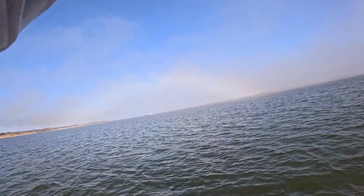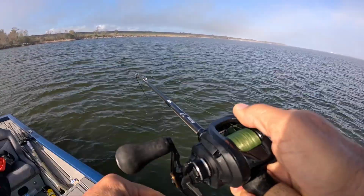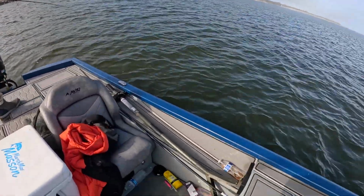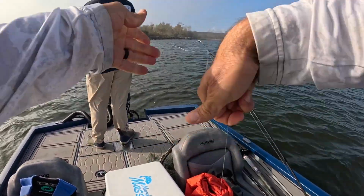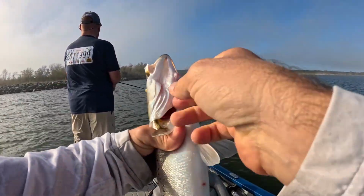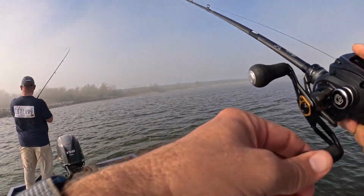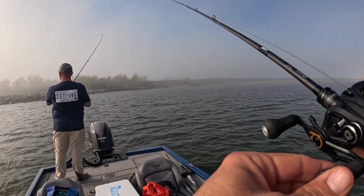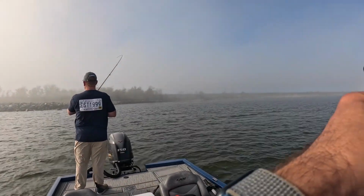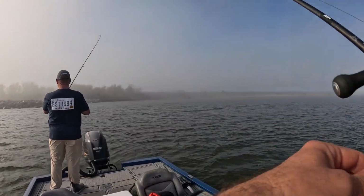Oh, there we go. That was a good hit. Not a bad trout. Man, he took it freaking deep. Holy smokes, this might be a big one. Justin thinks he has a really big one. There's gotta be a red, man. I don't know. Could be a giant trout. Acting redfish like, but we'll see.